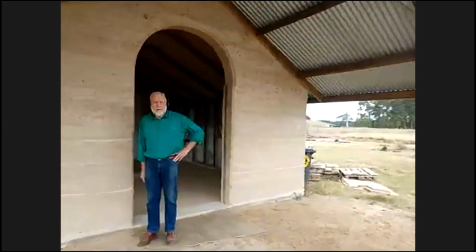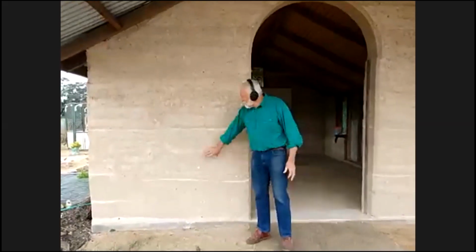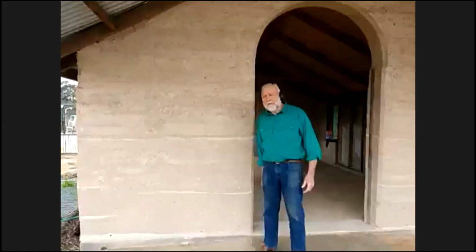Okay, this is a great place to start. I just want to particularly point out this building material here that we're playing with. Andrew might be able to zoom in on that, Chris.